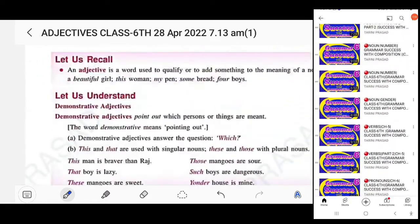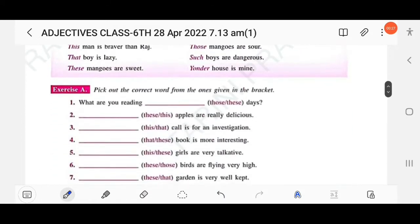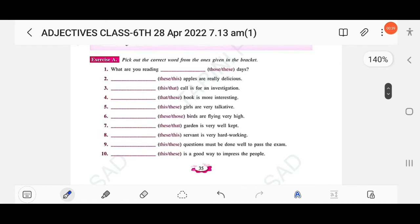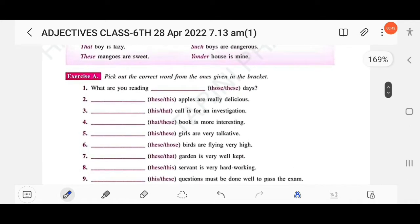So here, adjectives. Pick out the correct word from the ones given in the brackets. So what are you reading? Dash days. These days. As you know, days is plural, so you have to use these. This is a demonstrative adjective. So here you have to write these. Then next, dash apples are really delicious. As apples is plural, you have to use these, not this. These is a demonstrative adjective. These.